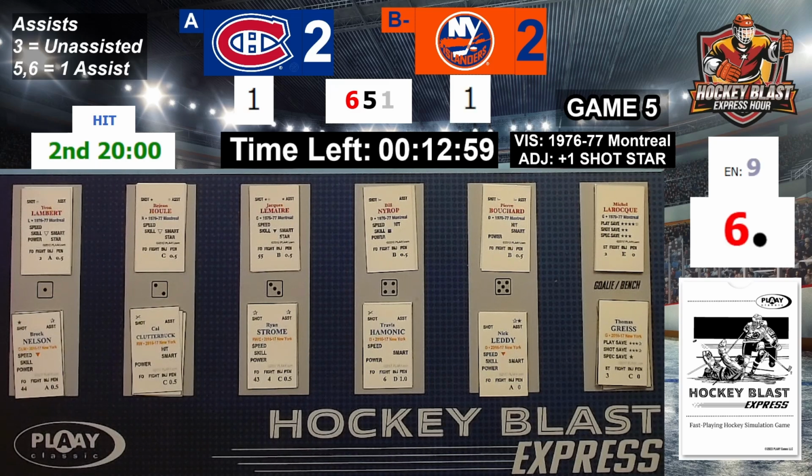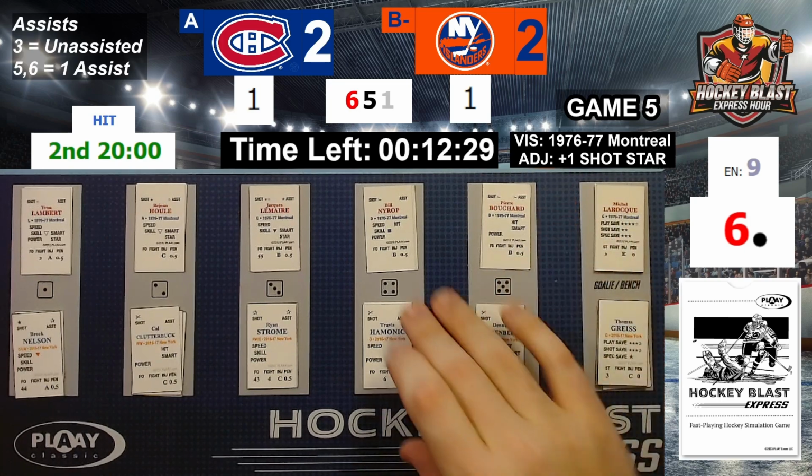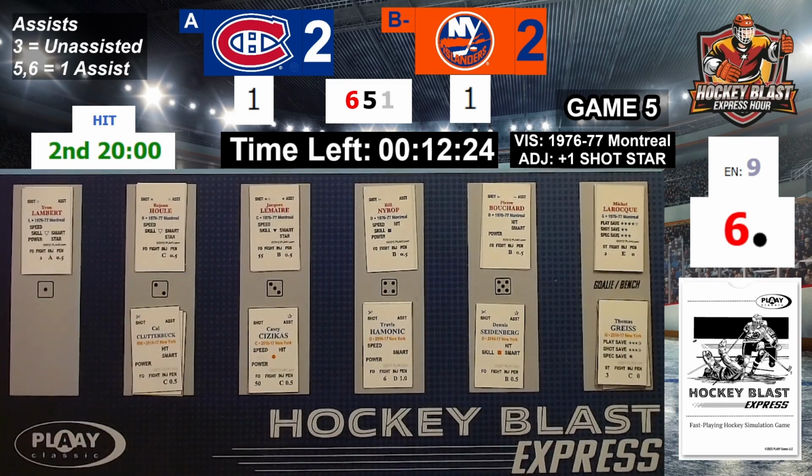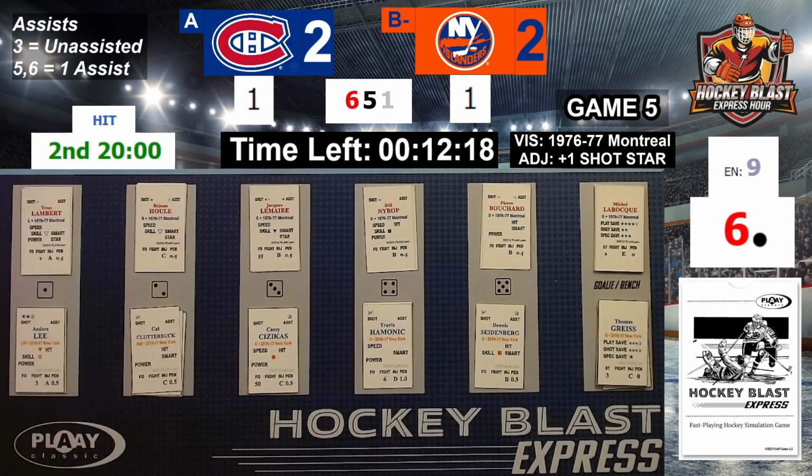Let's see who scores the goal. 9. Second best shot rating. So the best out there right now is a tie between Nelson and Strome. And the second best is going to go to Nick Leddy. So Nick Leddy is going to score the goal. And 2 assists will be handed out on the play. How about it? Nelson and Strome will be your assist takers on the Nick Leddy game-tying goal, as the Islanders find their groove and tie things up at 1 apiece.